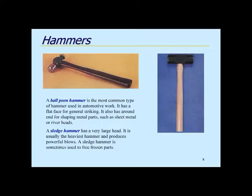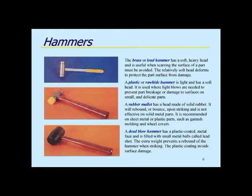Ball pein hammer. It is the most common type of hammer used in automotive work. It has a flat face for general striking. Sledge hammer. It has a very large head. It is usually the heaviest hammer and produces a powerful blow. A sledge hammer is sometimes used to free frozen parts. Brass or lead hammer. It has a soft, heavy head and is useful when scarring the surface of a part must be avoided.